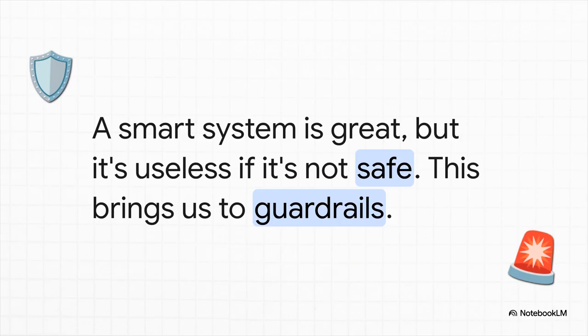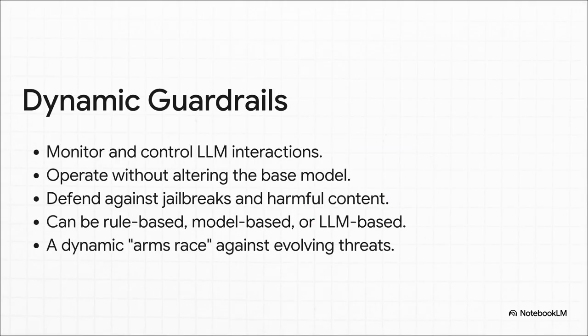But look, an efficient system is only one part of the equation. It absolutely has to be a safe one too. And this brings us to one of the most critical operational challenges out there: building effective guardrails. Guardrails act like a dynamic external defense system for the AI.